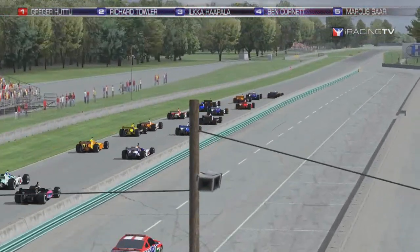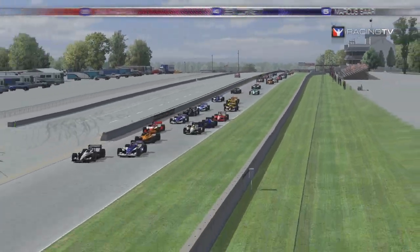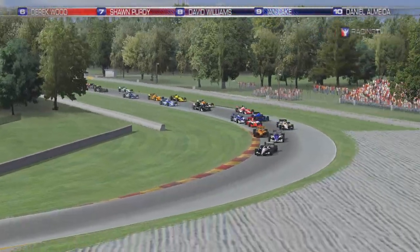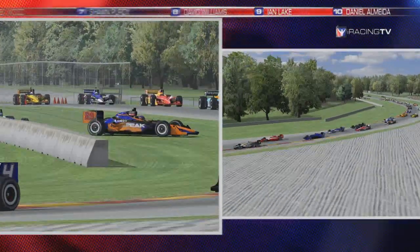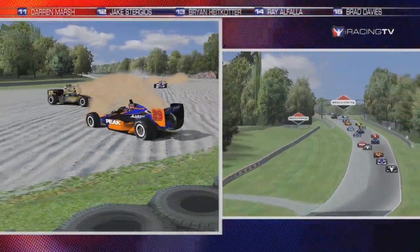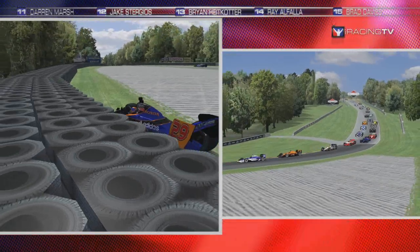Watch Hapala make the Scandinavian choo-choo train out of pole sitter Gregor Hutu and lock his nose under Hutu's gearbox and then slide in front of Towler to take second into turn 1. Then mayhem once again in turn 1 when Tony Legren and David Sawa skid off the track and into that slippery grass at 160 miles an hour.